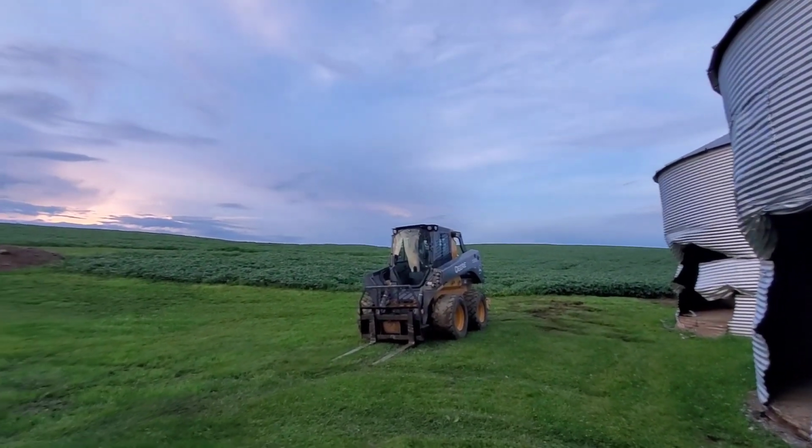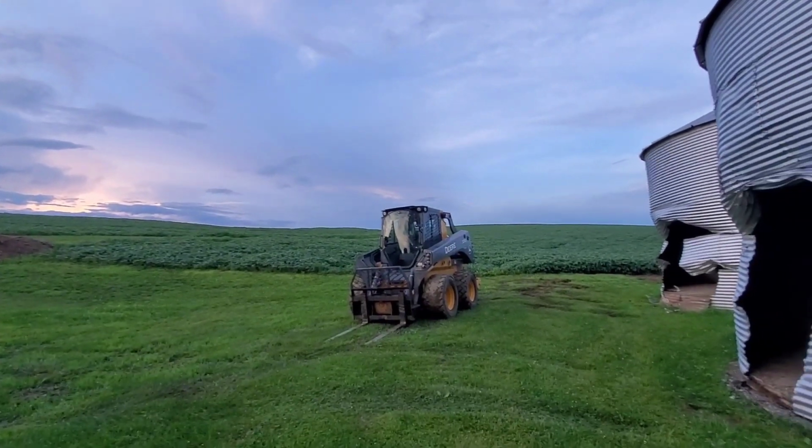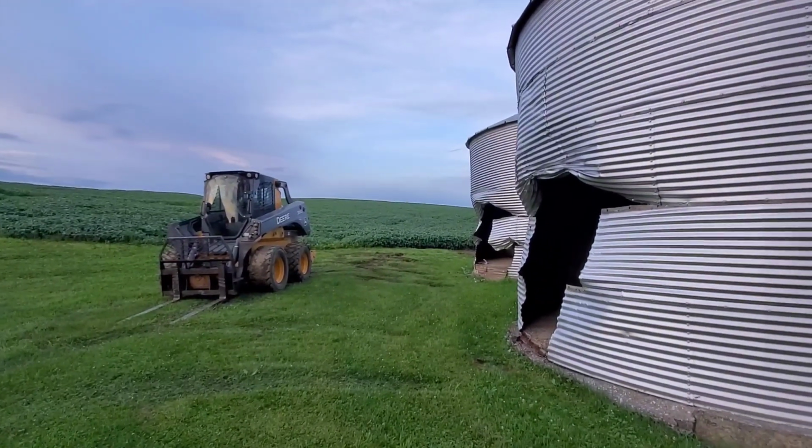I wish I could run on top here and show you the back side of the farm again, but we'll do some drone footage, a video right around harvest and stuff like that, and you can see how big this farm is and how it lays.